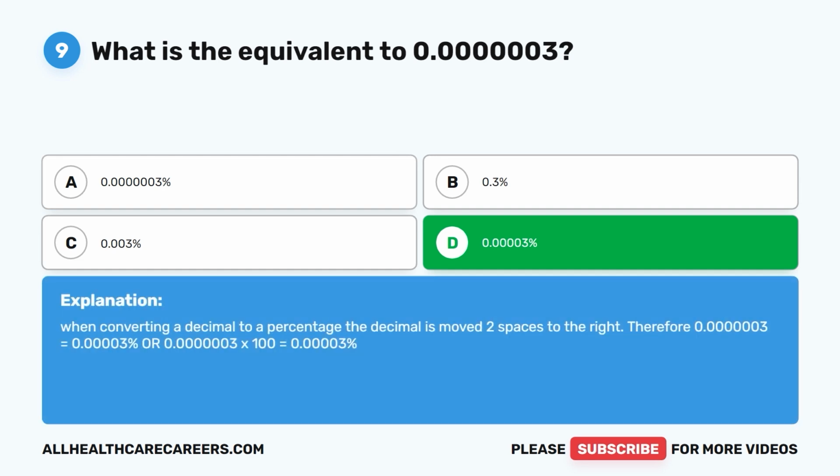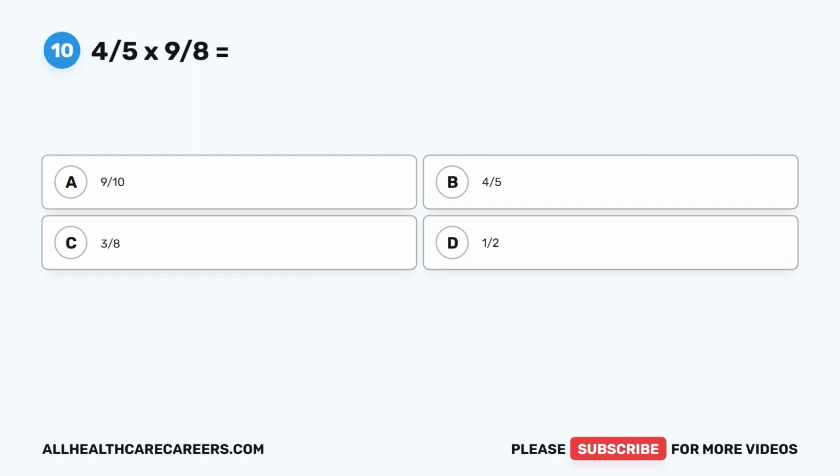0.00003%. When converting a decimal to a percentage, the decimal is moved 2 spaces to the right. Therefore, 0.0000003 equals 0.00003%, or 0.0000003 times 100 equals 0.00003%.